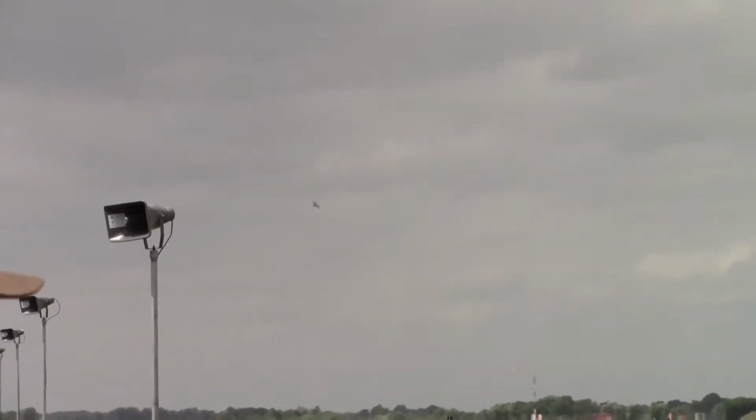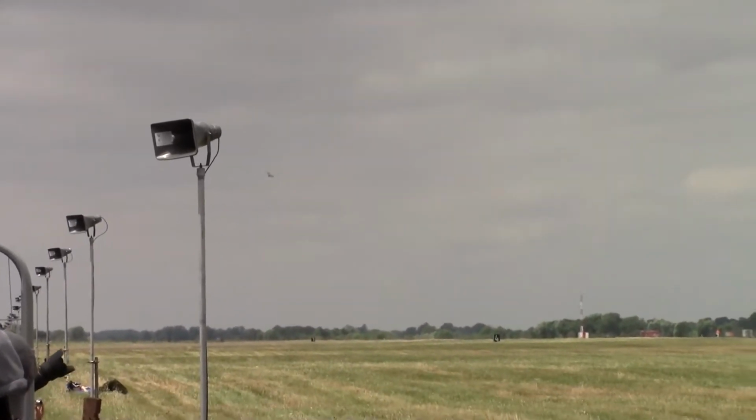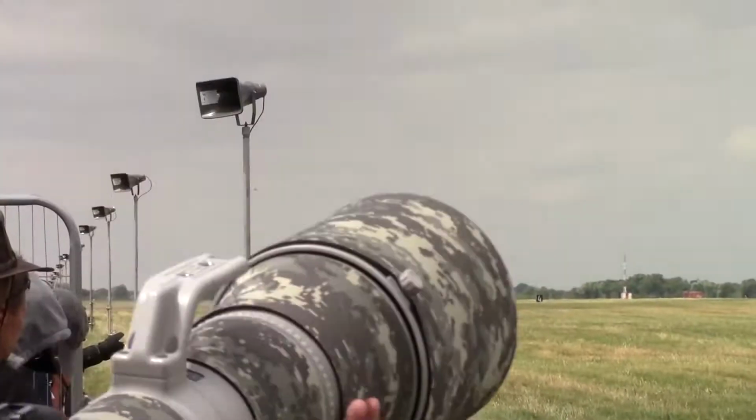And that was the last pass of his display. The MiG-29, always a hugely welcome sight in any flying display, and particularly here at the Air Tattoo, because of course in the 1990s the former Warsaw Pact Air Forces really started appearing en masse here. They provided so many great memories, and they are rekindled by the likes of this Polish Air Force MiG-29A.